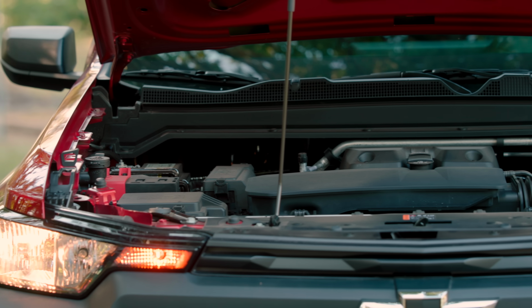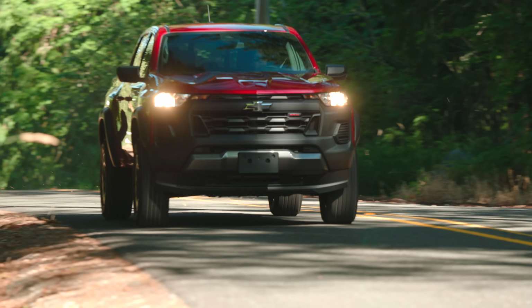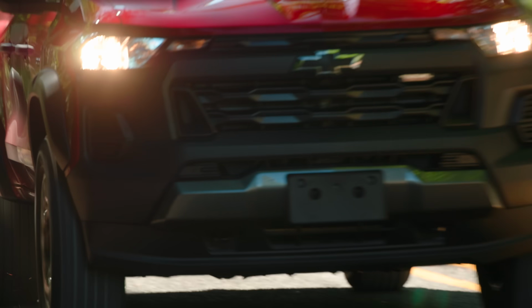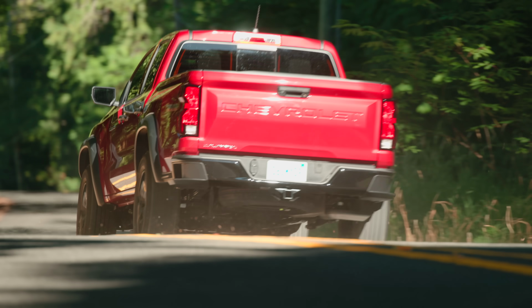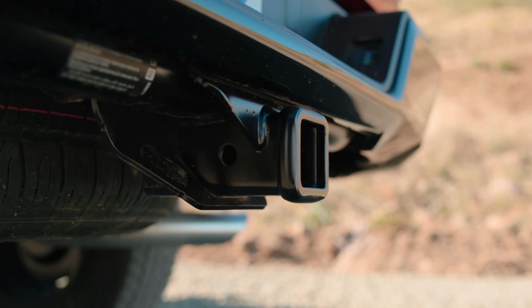Under the hood is a new 2.7-liter turbocharged 4-cylinder engine. This is available in 3 different outputs. The Trailboss includes the mid-spec Turbo Plus. This produces an impressive 310 horsepower and 390 pound-feet of torque. EPA rates the Trailboss at 21 mpg on the highway and 17 in town. Towing is capped at 7,700 pounds.